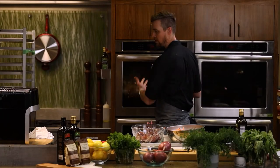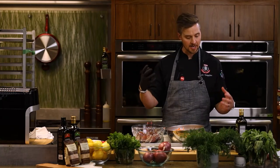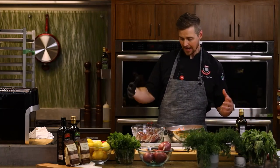And again, anytime we're roasting, like we've got our red onion, that's an aromatic. So it's going to be really, really caramelized. It's going to add a lot of flavor to that actual salad.